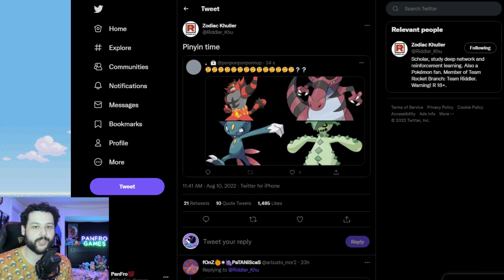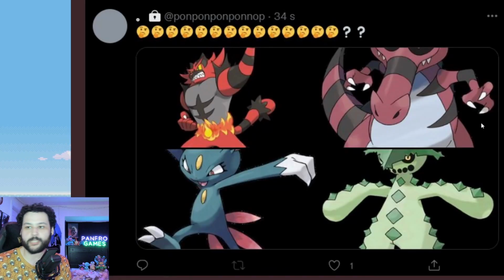Now, I want to talk about the sub-legendary quartet, the 4 supposed dragons that got leaked from Kaka and Riddler Coup talked about it. I've already talked about this in 2 past videos, but I want to set the record straight on this. So what we know is that these are the types of the 4 Pokemon. All 4 of them are going to be dark: dark fire, dark ground, dark ice, and dark grass.